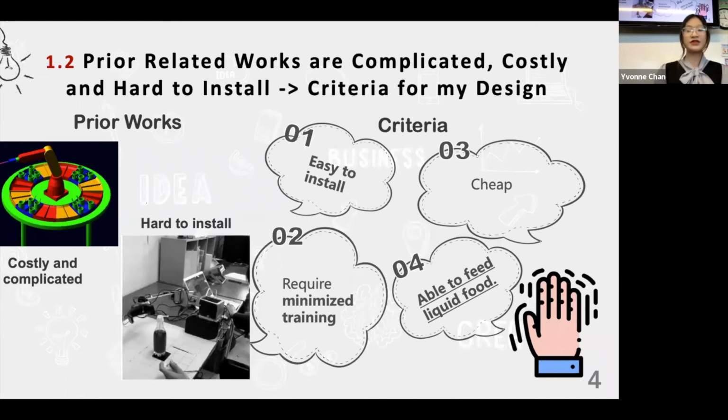So I came up with 4 criteria for my design. First of all, it should be easy to install in nursery or home. Secondly, it should require minimized training or no training at all for users to use it. Thirdly, it should be cheap so that it will aid the patients and their family economically. Finally, and most importantly, it should be able to feed the target audience liquid food.